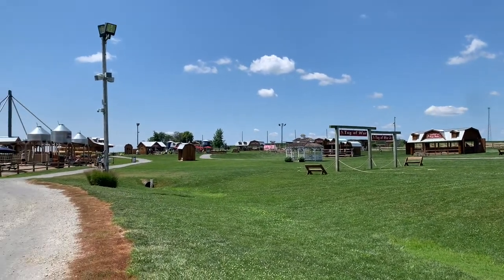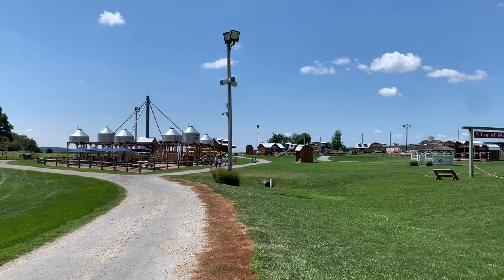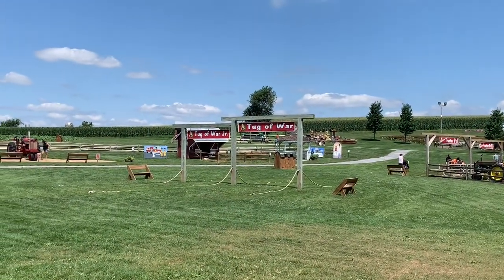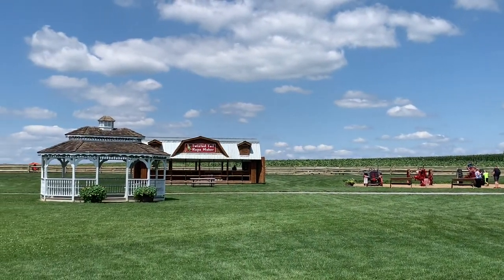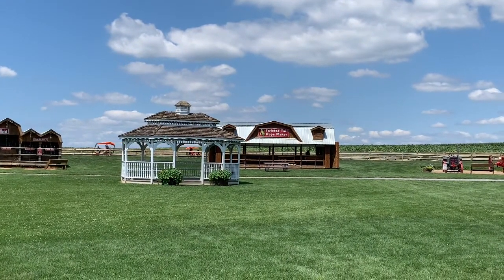And we're going right up there, a whole different section of the Cherry Crest Adventure Farm. Tug of war. Back to the Twisted Tail Rope Maker. That's what it says, Twisted Tail.